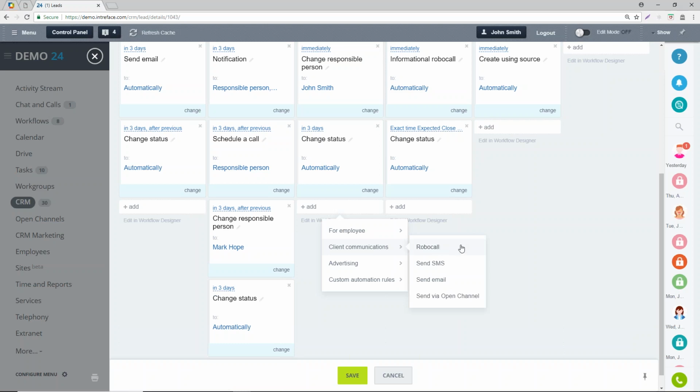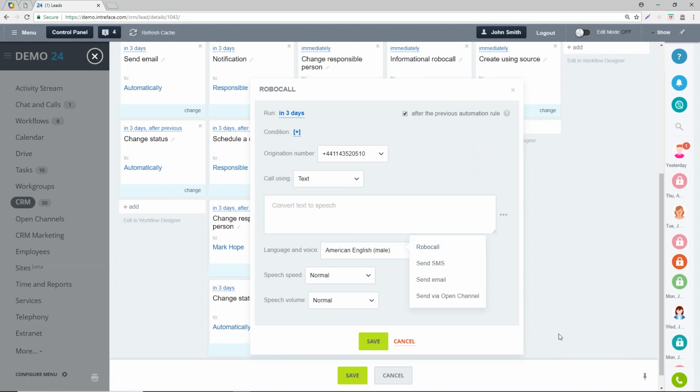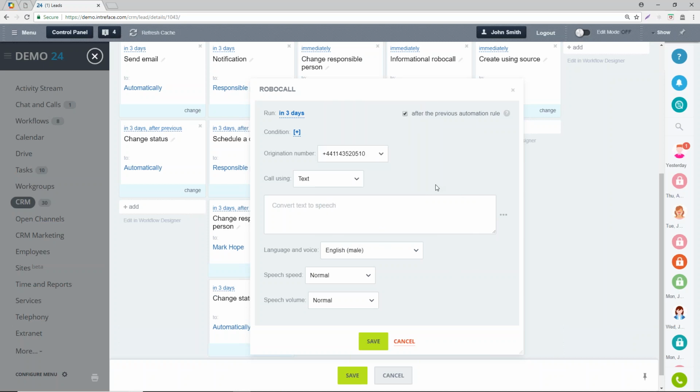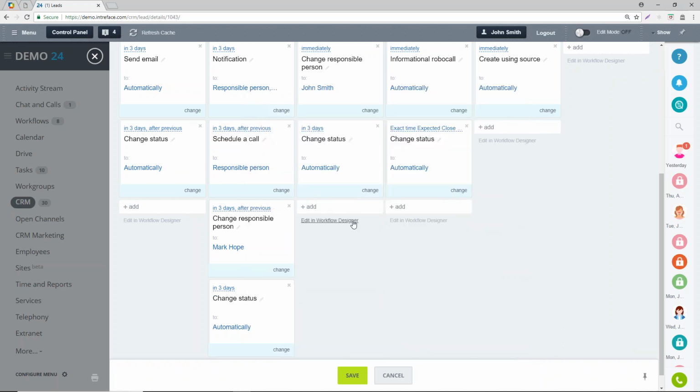So based on the stage of a lead, we can send an automatic voice message to a telephone number. You can write the content of your message, and you can choose from a very long list of different languages, and that will happen automatically.